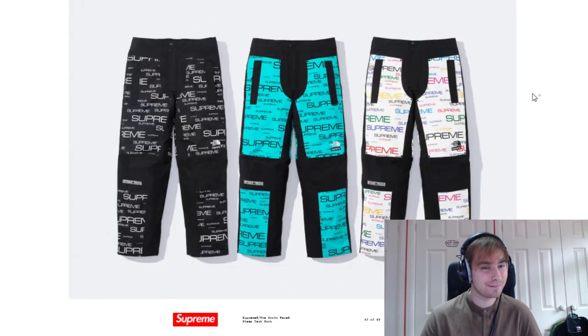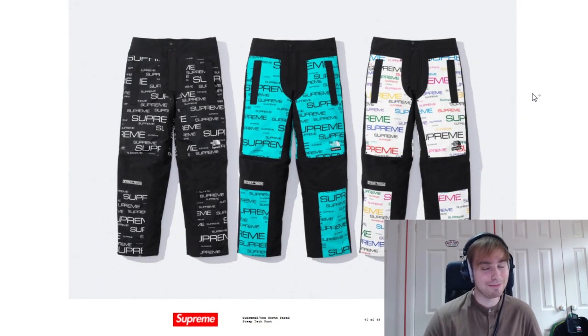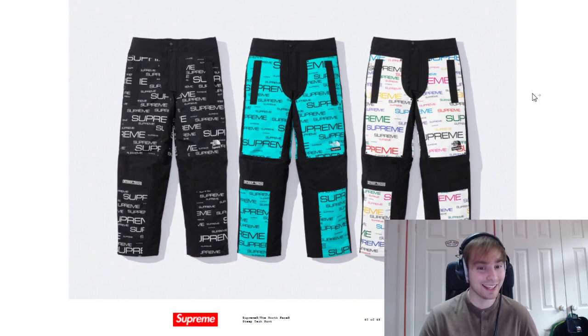Right, we've got the pants. Yeah, I'm not a fan of the pants. No, it's not for me. Because I compare it to other things that they've had, and I compare it to my Steep Tech pants. My Steep Tech pants, I'd take any day over these. Any day. It wouldn't matter if they said you could have these for free or pay retail for your ones. I'd take mine and pay for them.